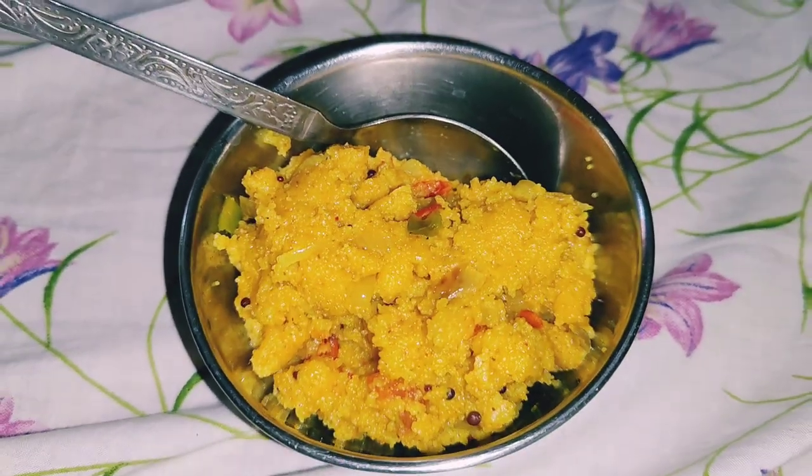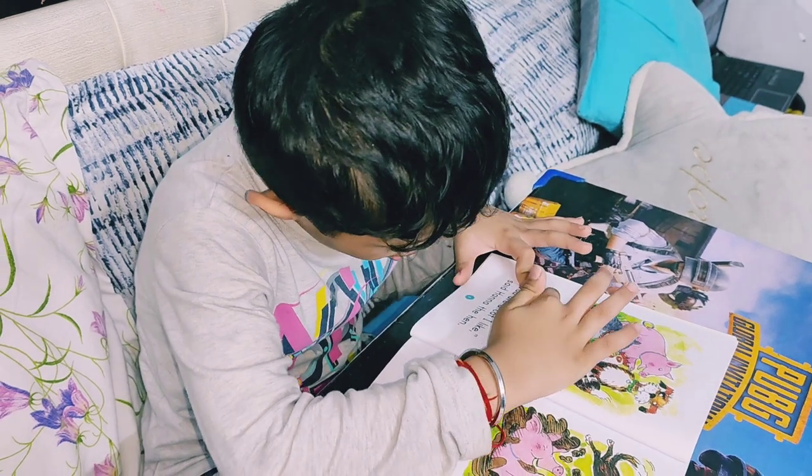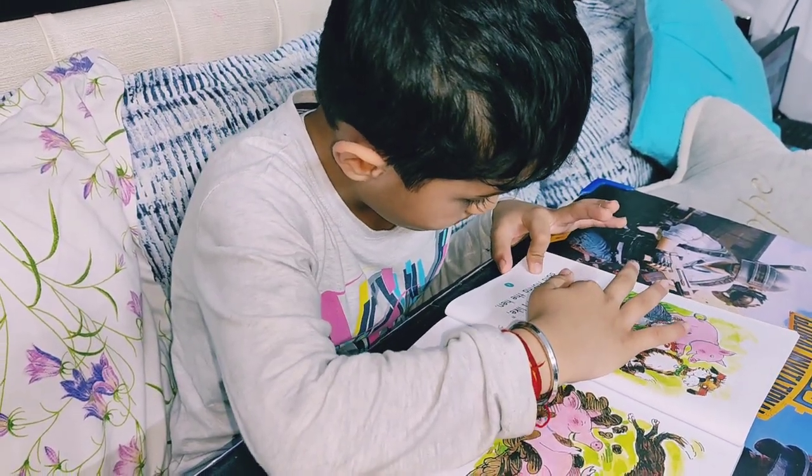This is my evening snack, which is upma. Since the schools are opening very soon, to maine Keyansh ko phir se study karna start kara diya hai. Yahan par Keyansh ek story book read kar raha hai, jo uske naye syllabus ki story book hai, but he is reading very good.